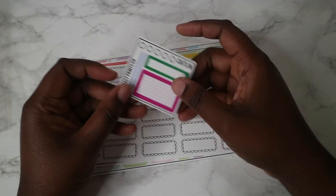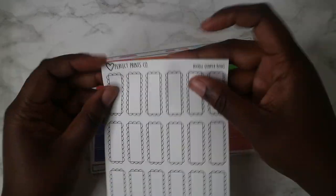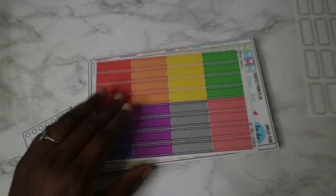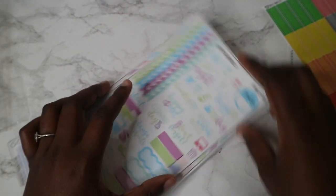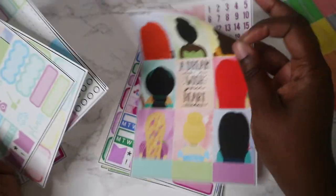So the next order is from Perfect Prints Co, from a TPC order. I don't know what month it was. My only issue with Perfect Prints Co is that her shipping is really, really long. Like, by the time the next TPC sale came, my things hadn't even been shipped yet. That's how long it was. It hadn't even arrived in my US box, let alone to me. So, yeah, that's something that stops me from purchasing from her shop. She has improved her paper, so her paper is now a premium matte. So these were all from her vault of TPC exclusive kits, which is why I shopped this month.